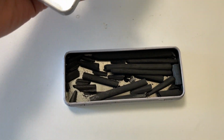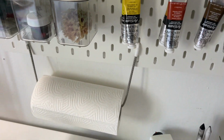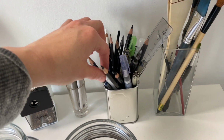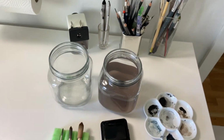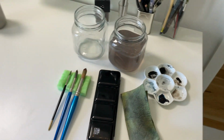That is vine charcoal. And then of course we have all of the oil paints. These are the water-mixable oils that you've seen me use. Of course, paper towels is a must. We have some blending stumps. Here are all the pens and pencils that I use most frequently, that I want to have at hand. And these are the brushes that I use most frequently. Of course, the brushes that I use most frequently are these 3. I almost only use these 3. And this is the Winsor & Newton set. And yeah, I guess, oh my god, let's turn this off. It's horrible.